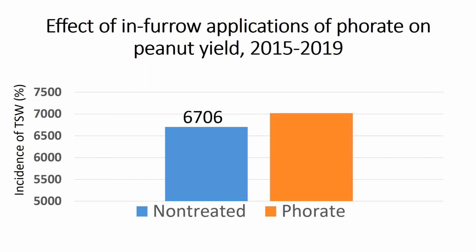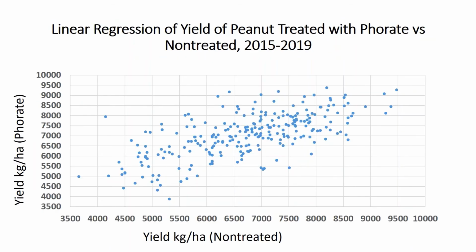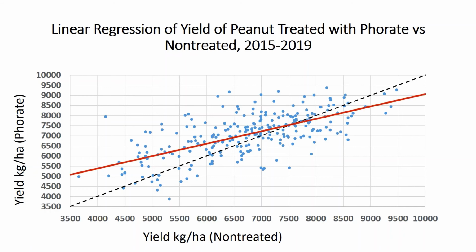Across all trials, yield was approximately 6,700 kilograms per hectare in the non-treated plots and approximately 7,000 kilograms per hectare in plots treated with Phorate. Again, this was highly significant. When we look at the relationship between treated and non-treated plots, the dashed line shows the expected relationship if the two treatments are similar. The red line shows the observed relationship, where yield in most of the treated plots is above the predicted dotted line.